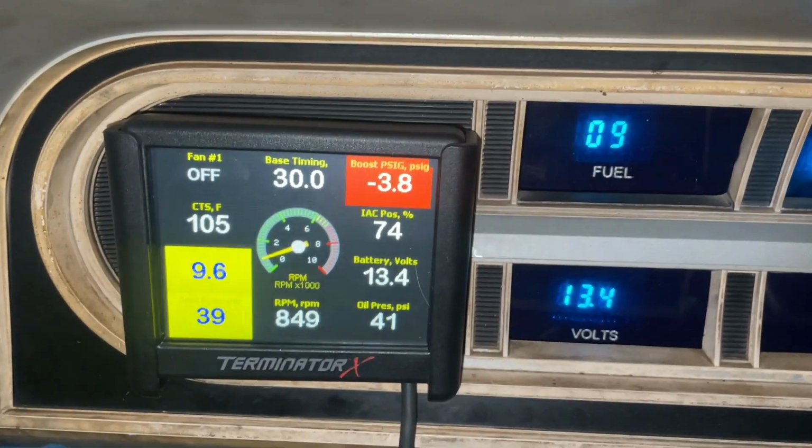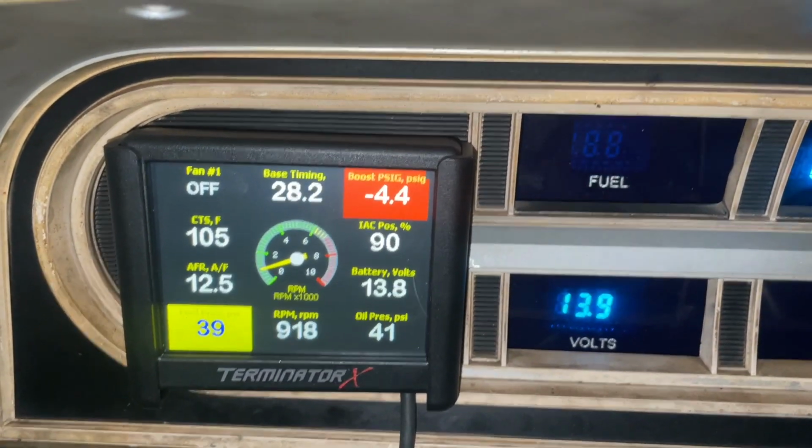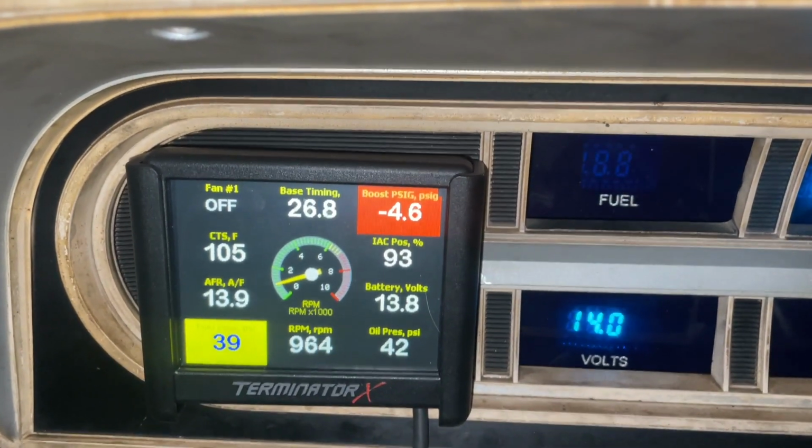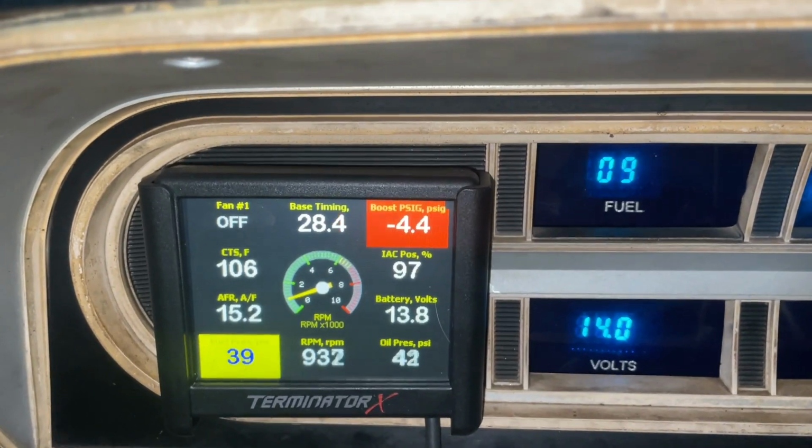We're back running. Oil pressure's good. We're ready to go. Now we just get an ECU that ain't a piece of crap, we'll be good. Light the other injector up.